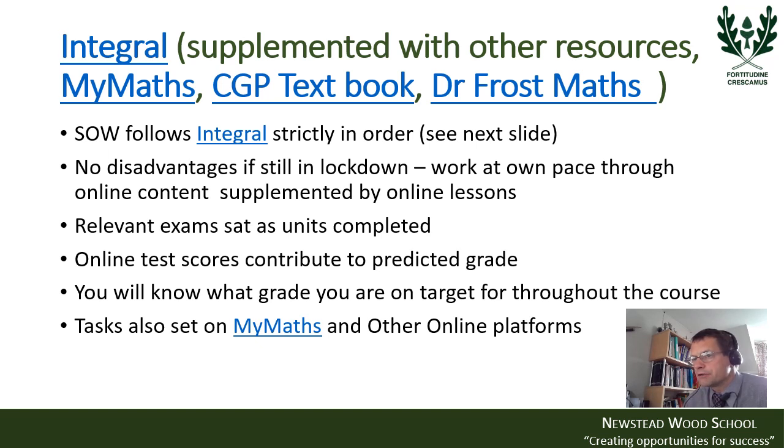One of those being that we sit the relevant part of the AS level exam or the A level exam as we go. For example, we'll go through the pure AS content first. At the end of that, around about February next year, you'll then sit the AS exam for the pure part of the paper, and that will give you an initial grade of how you're doing. We also then use the online test scores from Integral and combine those with the pure grade that you get in the AS pure exam to form an overall initial predicted grade, which is then refined by other modules.